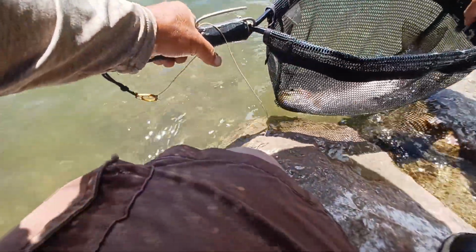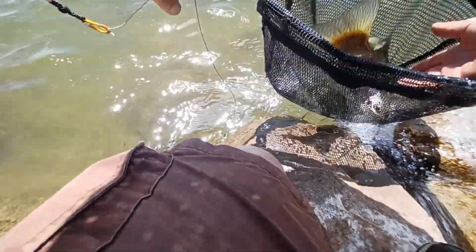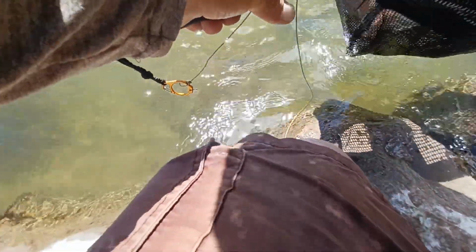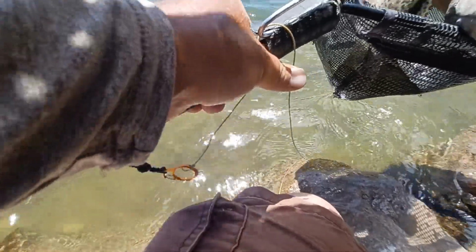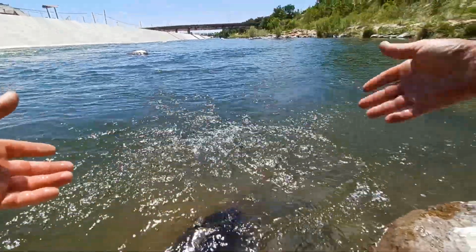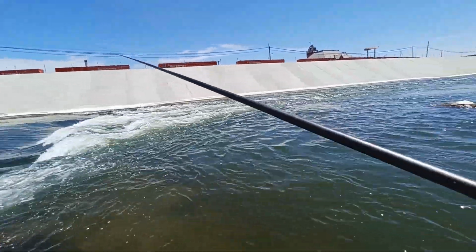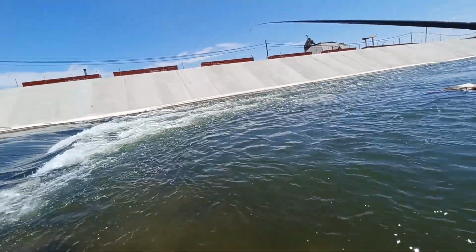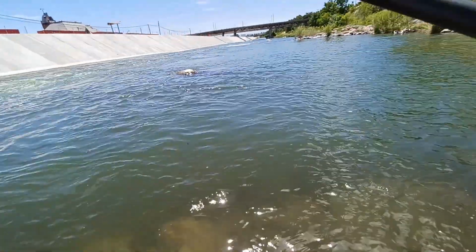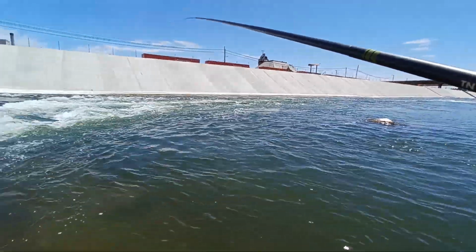All right, 11, 7, 18. Well, we'll just let her calm down. She's a big girl. Woo! Well, you got to see part of it. We'll get it back in there, see if we can't produce another one. It'll behave a little better. For a second there, I thought I just had another one.